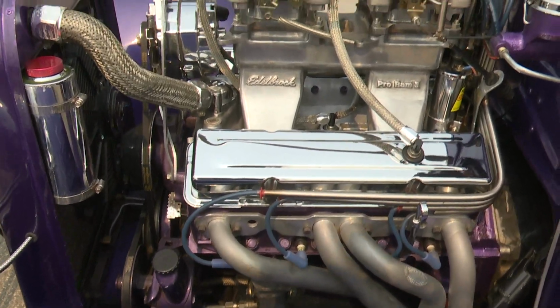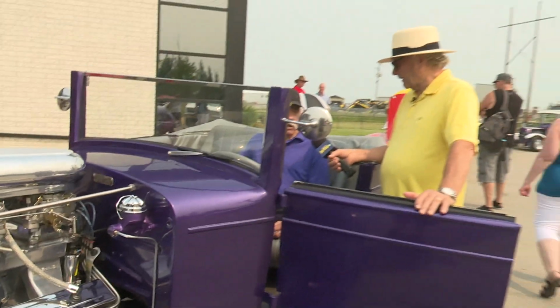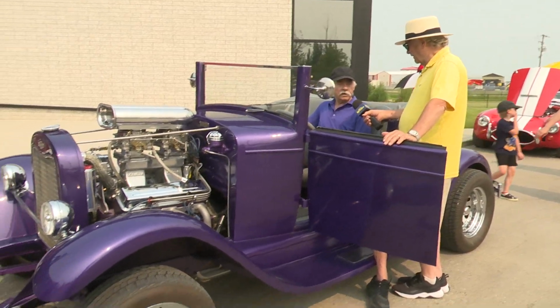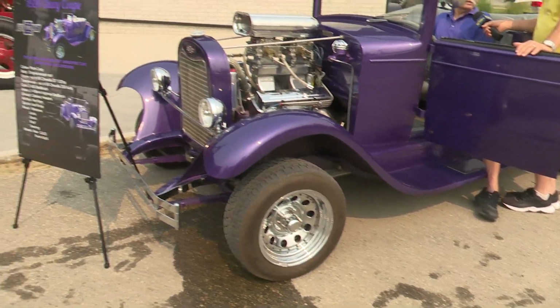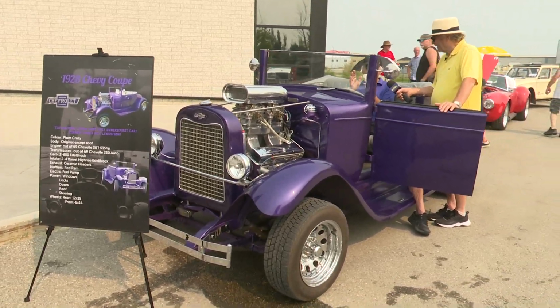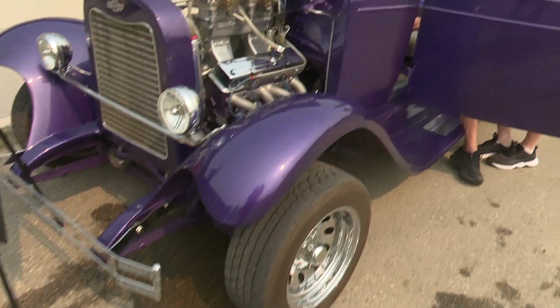So what was your vision when you started the car? I'm going to make it into a hot rod? Well, that was sort of the vision. A bunch of us down there would go hunting gophers, and this car was good because it had narrow wheels. You used this as a gopher hunter? Oh, yeah, we used it for everything.